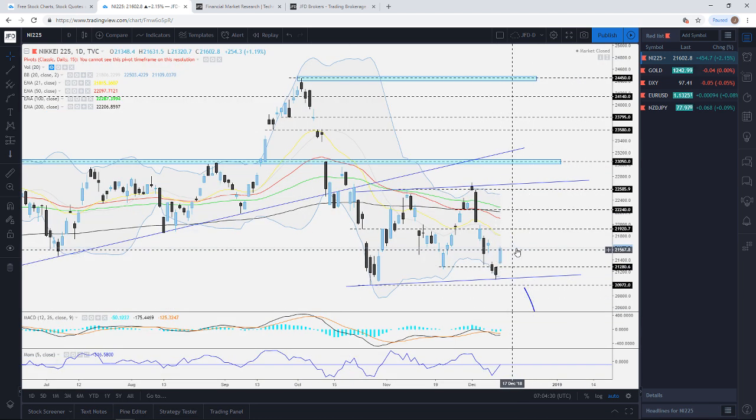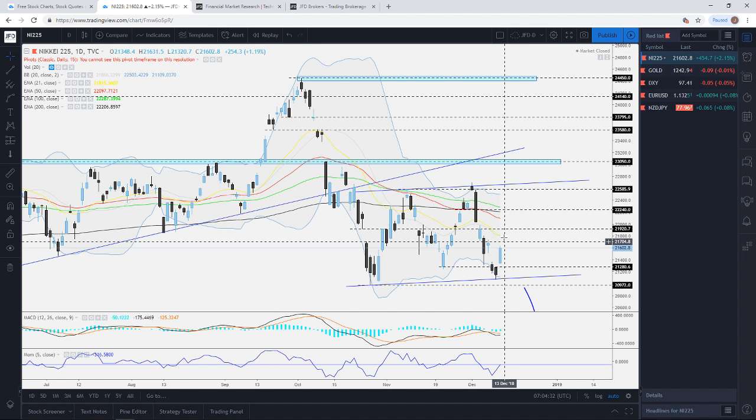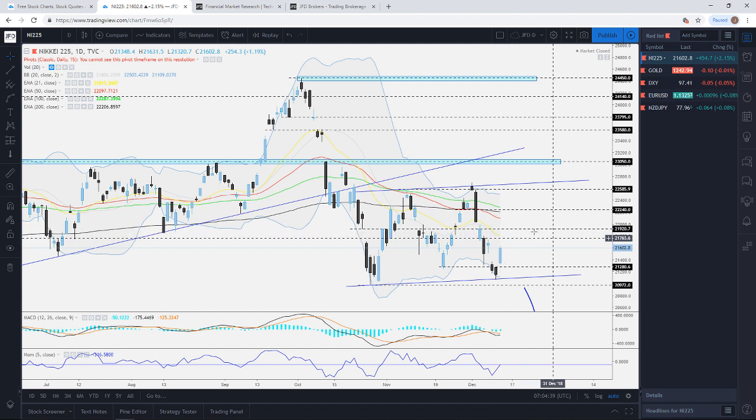Certainly for now, from the very short term perspective, it seems to be more bullish than bearish. We do have, like I said, this potential area around the 21 EMA, or just slightly above that, the 21,920. So keep your eyes on that one.